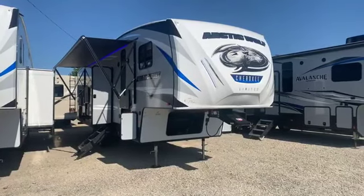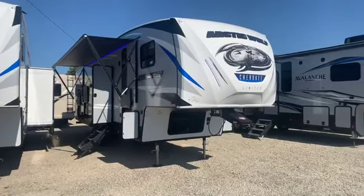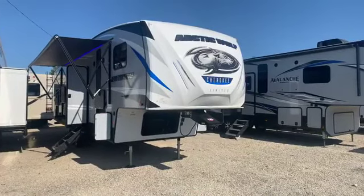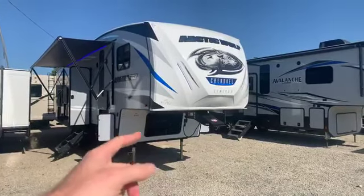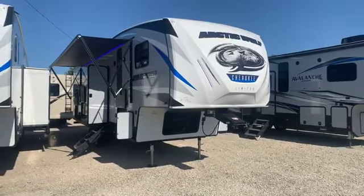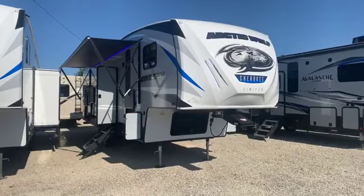This fifth wheel weighs just under 8,400 pounds, so it can be towed by some half-ton pickup trucks. And what's also great about the Arctic Wolf is that pin weight has gone down with this new floor plan. So not only can the half-ton technically tow it, the half-ton can probably tow it as a result of the pin weight as well, which is something a lot of people just miss. The pin weight is important when you're towing with half-ton trucks in particular.